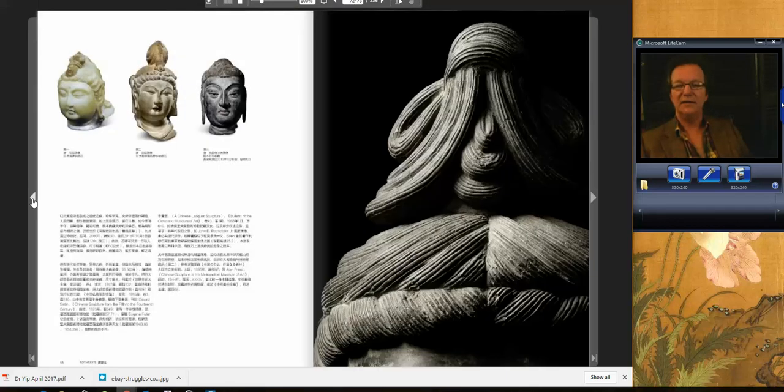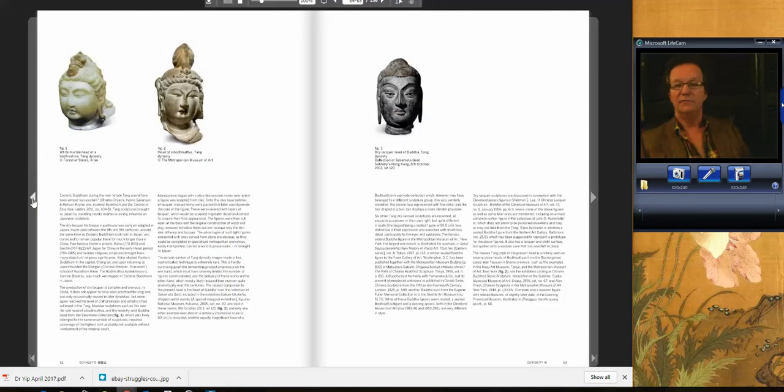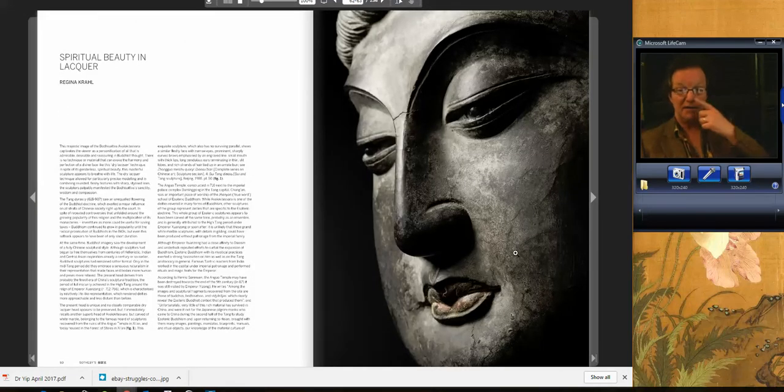I missed it entirely myself when I first was looking at the catalogs. I didn't even think to look in this one. But I was just doing something the other day, and I thought I'd flip through it. And here it is. Regina Crowell wrote a great write-up on it. And I think this might have been one of the great bargains of the entire sales series in Hong Kong. It brought a couple of $1 million, which is a lot of money.